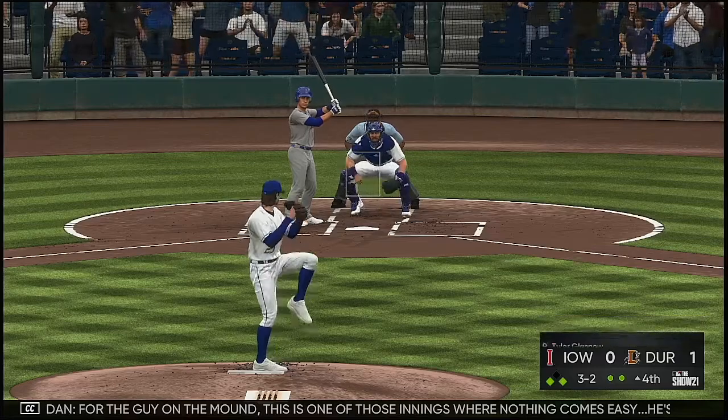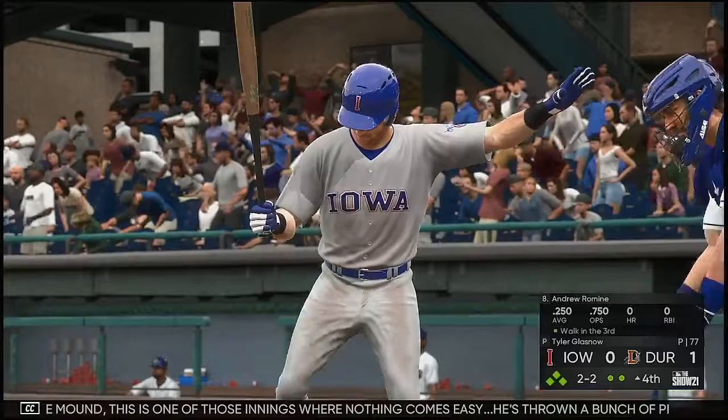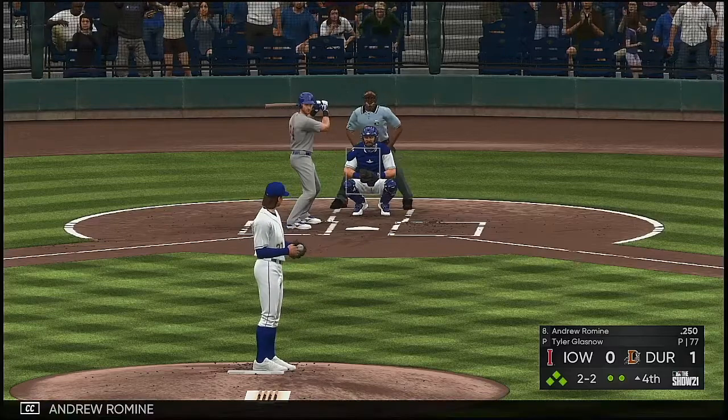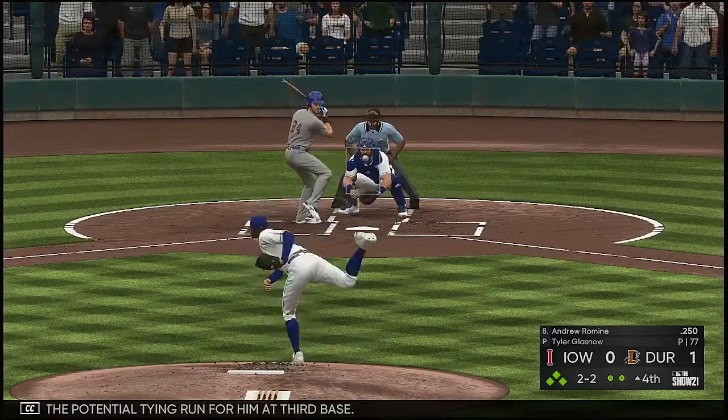For the guy on the mound, this is one of those innings where nothing comes easy. He's thrown a bunch of pitches, and this AB hasn't been any different. Definitely laboring at the moment. Striding in is Andrew Romine. Potential tying run for him at third base.